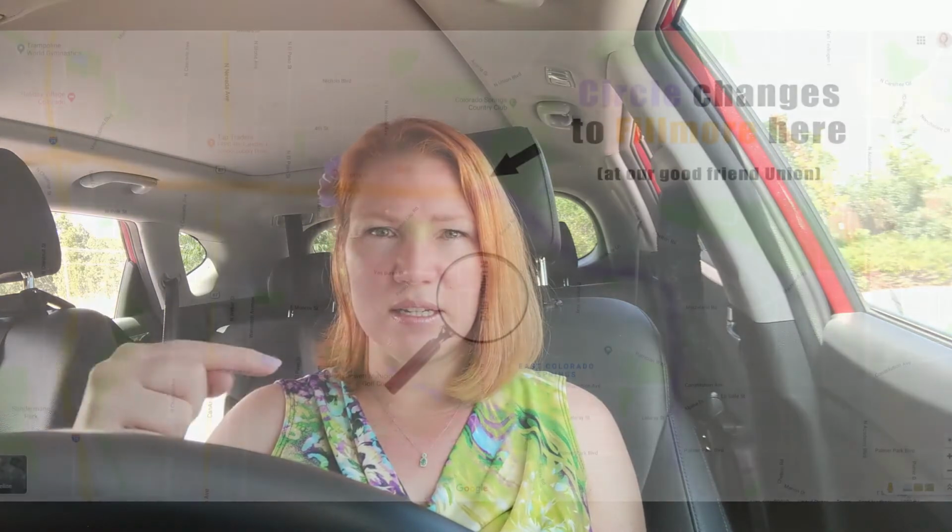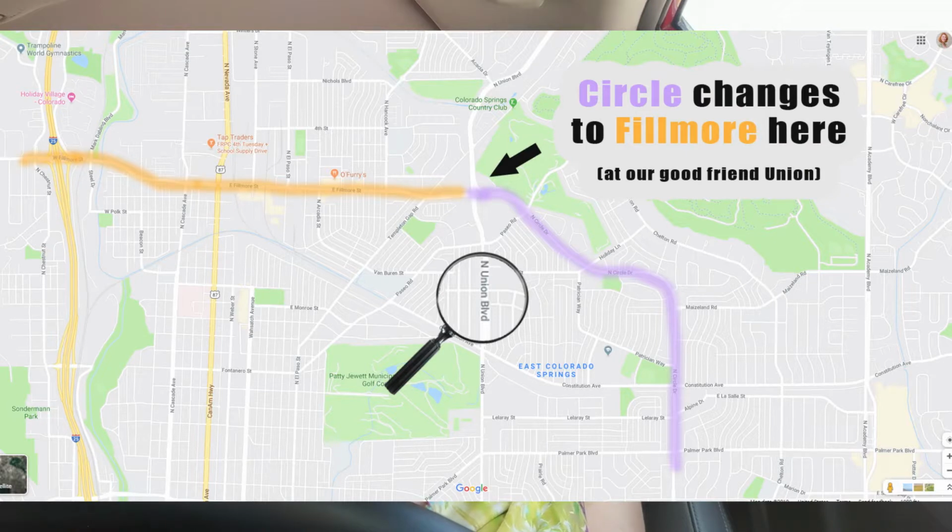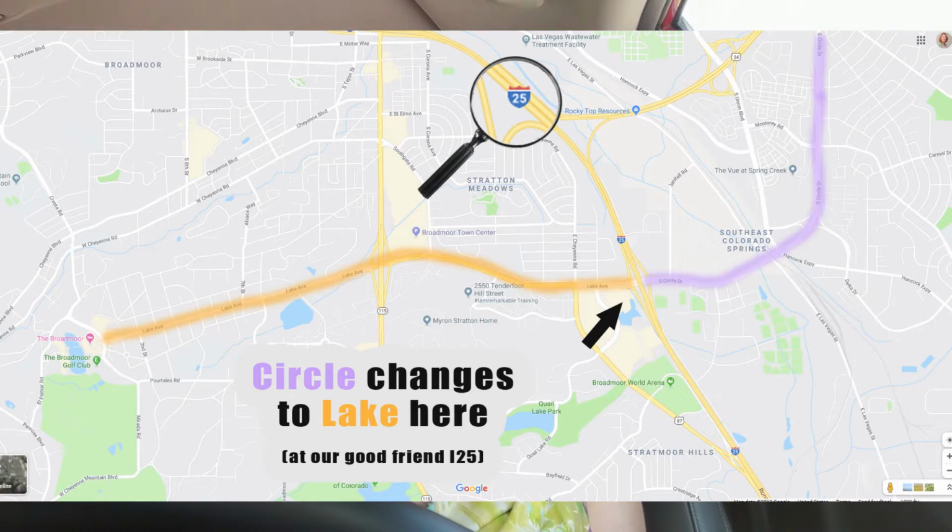But there's also the whole Lake turns into Circle, turns into Fillmore thing. Fillmore actually is a street that hits Interstate 25. So there's an exit for Fillmore, and so is Circle and Lake. But Circle and Lake are the same street. They just change names. When you start going west on Circle, it turns into Lake. And that name is actually kind of appropriate because it'll take you to the Broadmoor. The whole name-changing thing can be a little bit confusing.